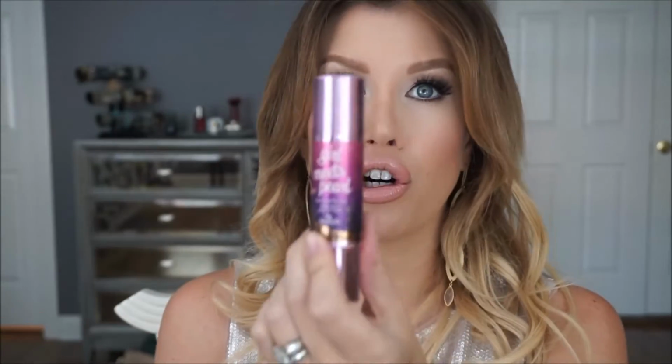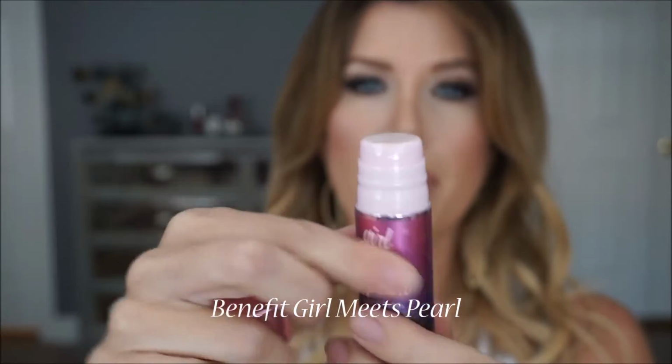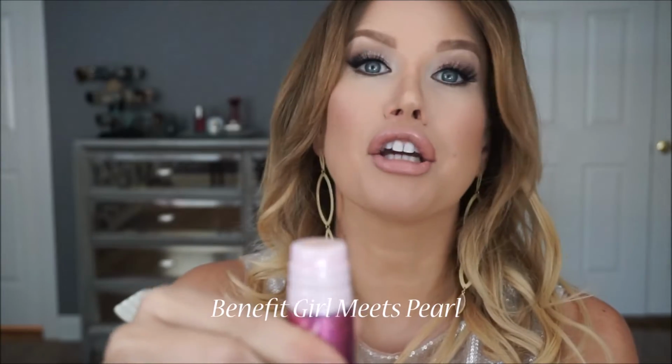And then also Girl Meets Pearl. Now this one, you kind of twist it up and it comes out the top like a deodorant stick. And then you just take your finger and you just tap it on your cheekbones and it gives this beautiful, again, very similar to the High Beam. It's a little bit more intense. It's a little bit more golden. I'll put a little bit on right now.